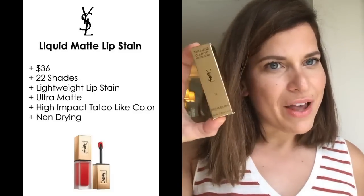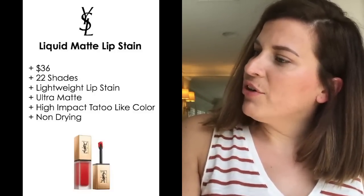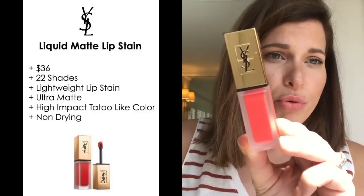I'm gonna start off with this one right here, the YSL Matte Stain number 13 in True Orange. Okay, so this is the packaging right here. Really so pretty. And this has a paddle brush on it, which is supposed to help give you a precise application. This smells very similar to the Glossy Stain formula, which is sort of like a raspberry-ish scent.